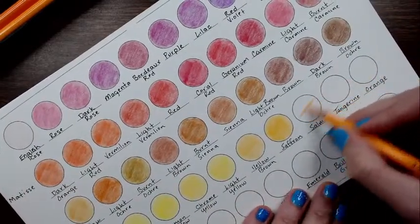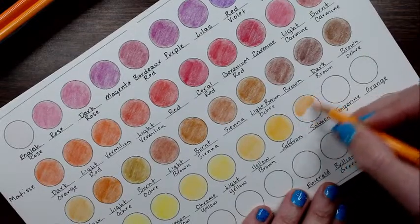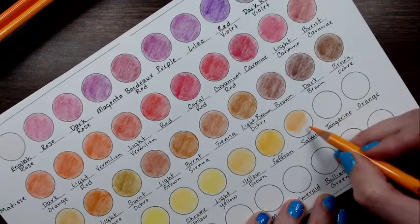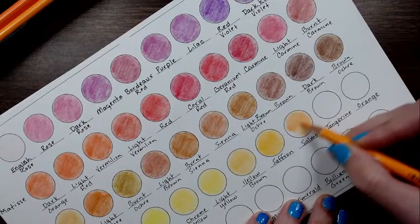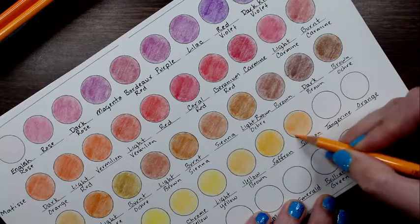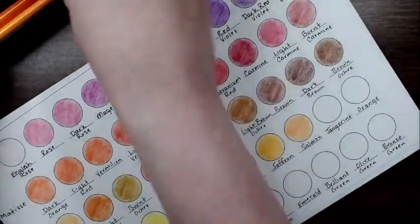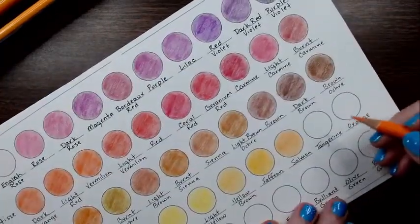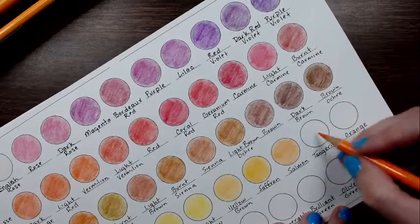Which is kind of funny that it's this color. I guess that's kind of a salmon color. Salmon color. I didn't have to change my accent. I don't have an accent, but I have to have an accent whenever I try to say salmon. Salmon.